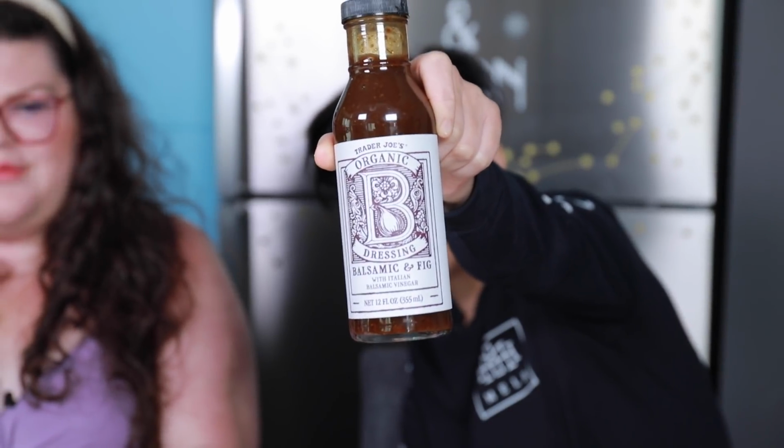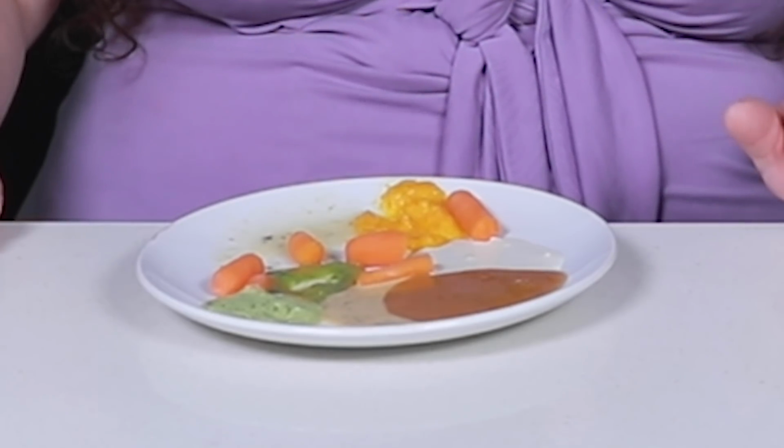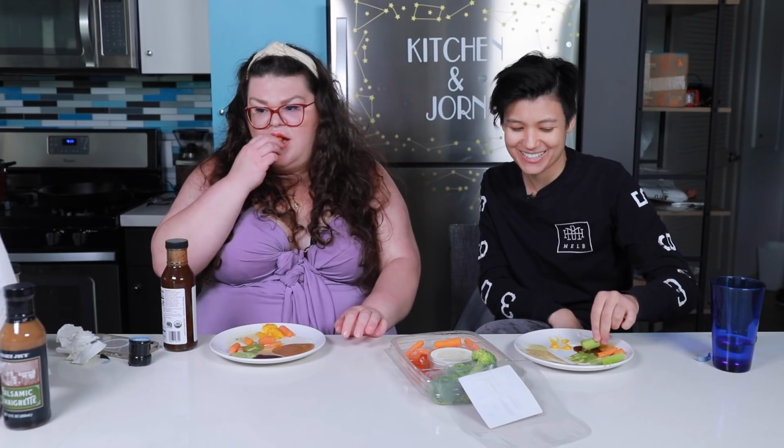The Trader Joe's organic balsamic and fig dressing. I didn't do a good job rationing space on this plate, so it's just sort of a graveyard of carrots and dressings I don't like. I will say, this is a Trader Joe's video where I actually feel pretty good by the end of it because we're just eating vegetables. I know. My stomach feels great.